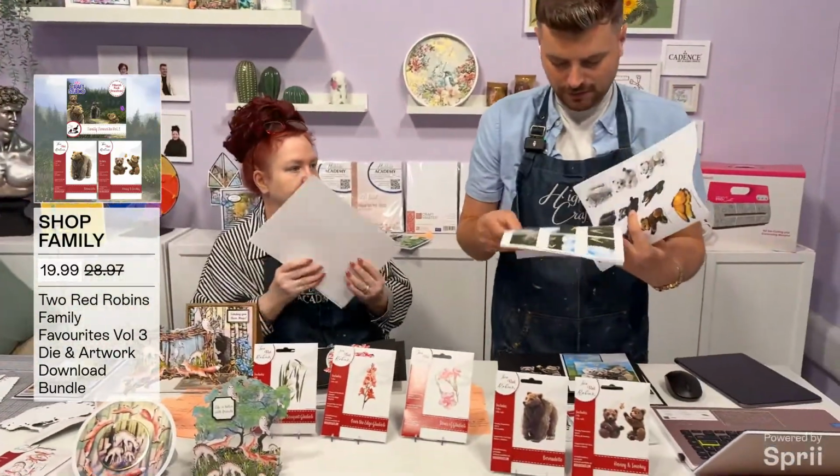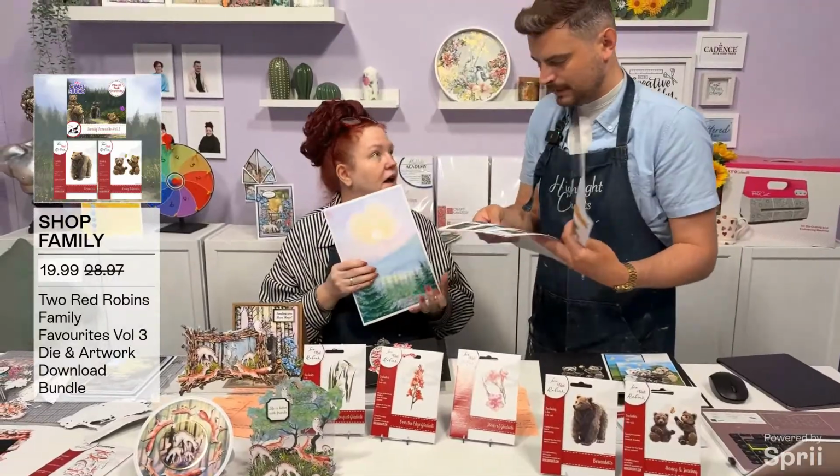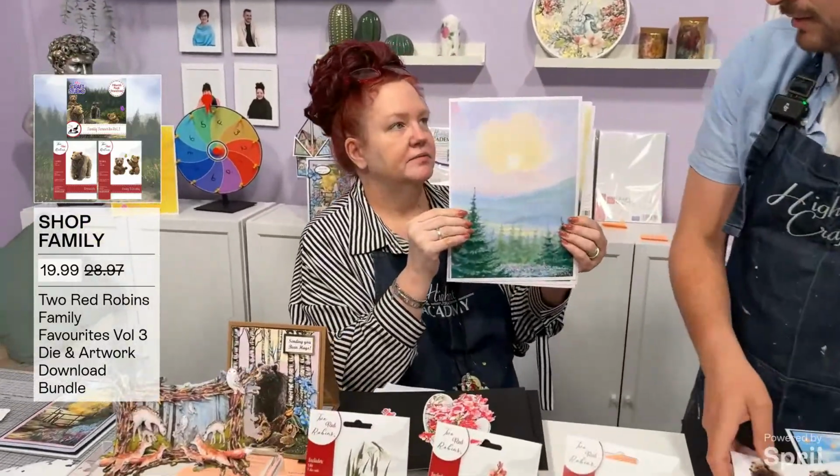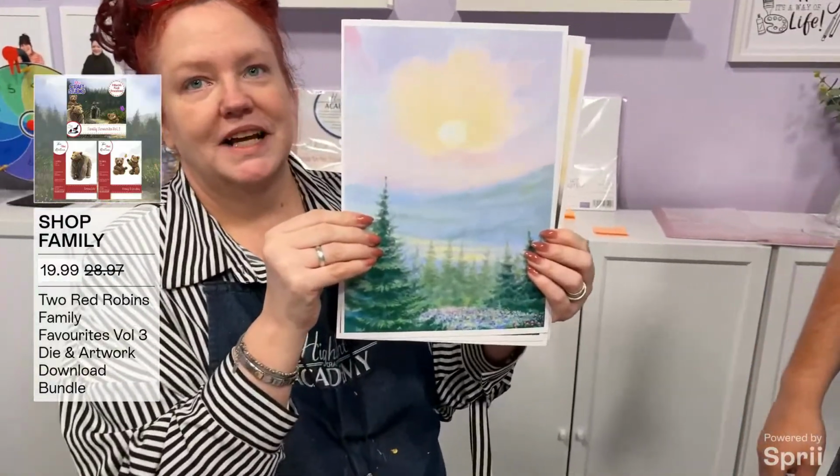Oh, I think these are some of my favourite. These are like Bob Ross paintings. They're amazing. Aren't they? I now love those. Look here. Look at these. Look at that. That's stunning.